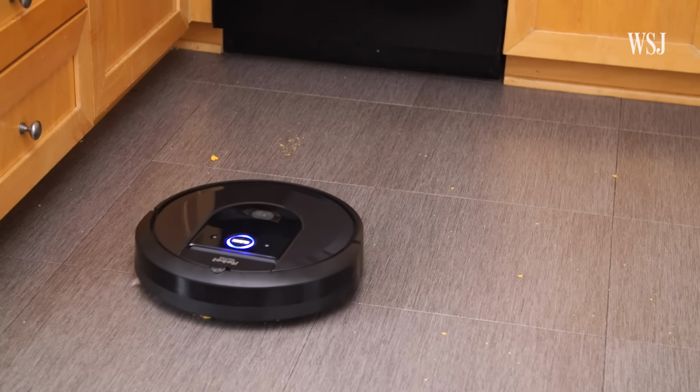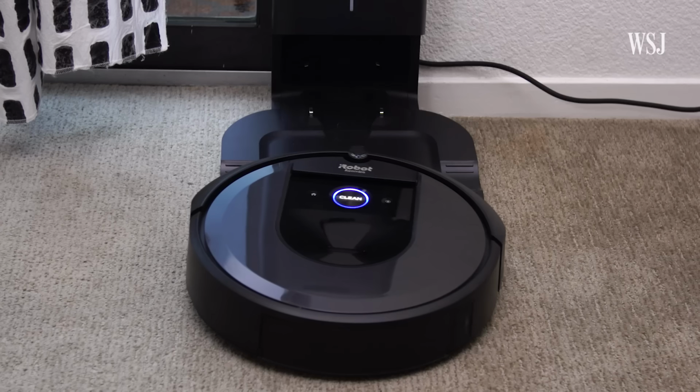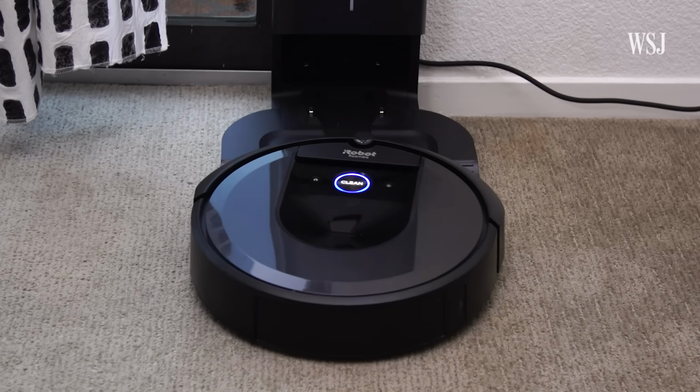If you want the best of the best, the Roomba i7 Plus is fantastic, but it's big and it's expensive. Whichever you do get, I think you'll like it. My apartment has never been cleaner, and I've never done less to keep it that way.